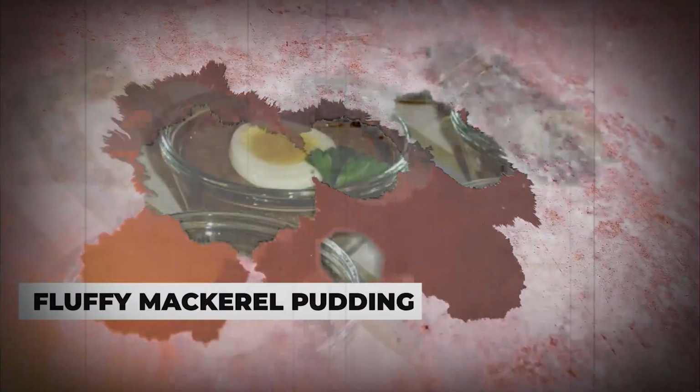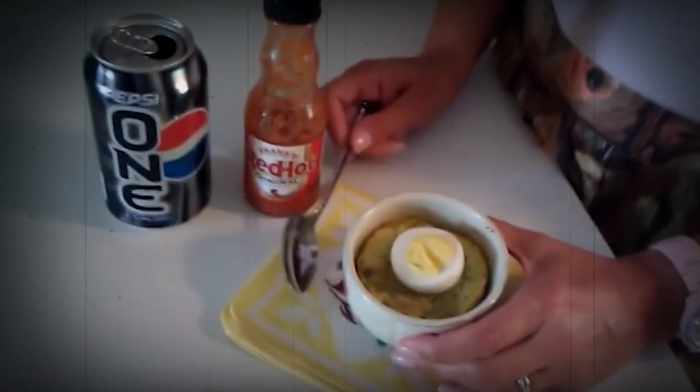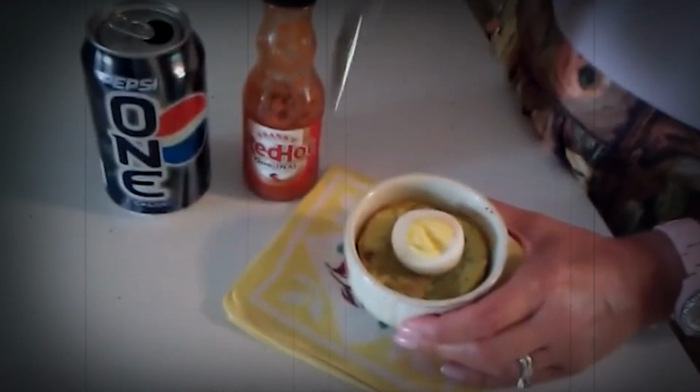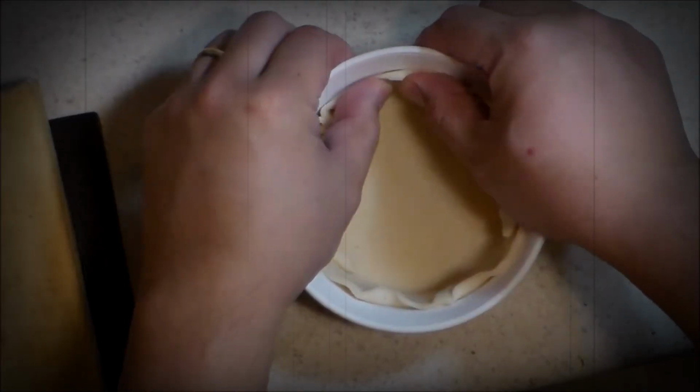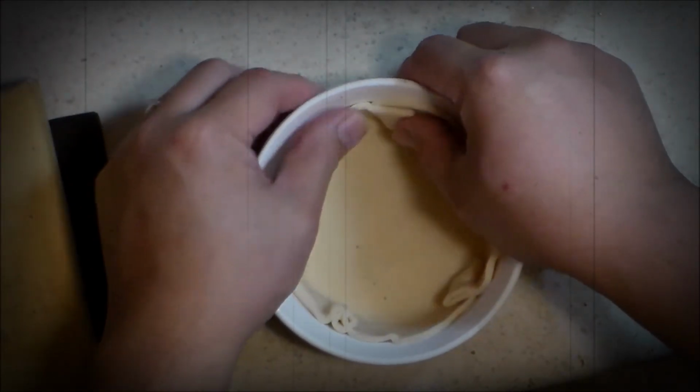Number 5. Fluffy mackerel pudding. In the 70s, there was a funny and interesting recipe called fluffy mackerel pudding. Imagine a fishy, fluffy dish that looks like a cake but tastes like seafood.